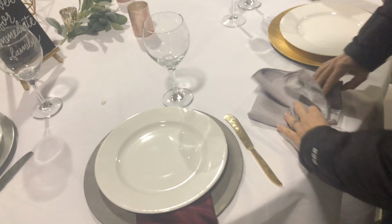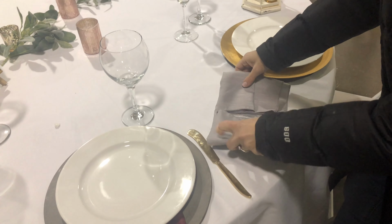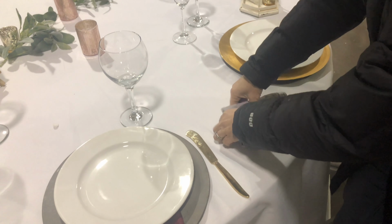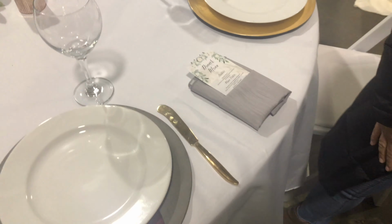I think that gray looks nice too. I know, I love this. How does that material photograph, just because it has the shine and stuff to it? If you keep it on the matte side, it actually photographs really well.